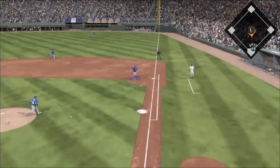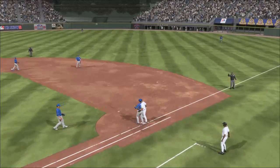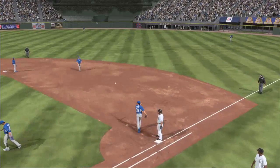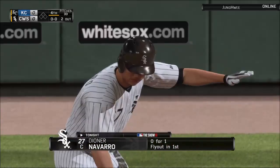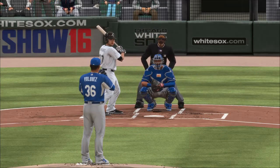Bat explodes as this has popped up. And he'll take this to the bag himself, and there are 2 away now. So there are 2 gone now in the White Sox 4th, and standing in is the catcher, Deander Navarro.